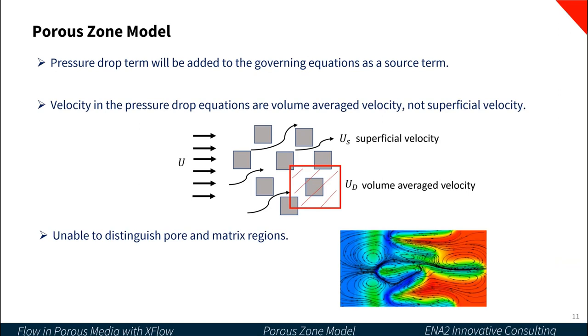It is unable to distinguish pore and matrix here, which is obvious because we consider the whole domain as a fluid region. We don't see any matrix here. We only see the fluid, but with a different velocity term.